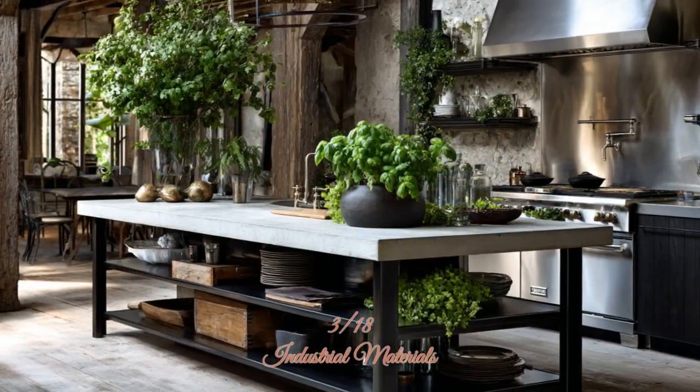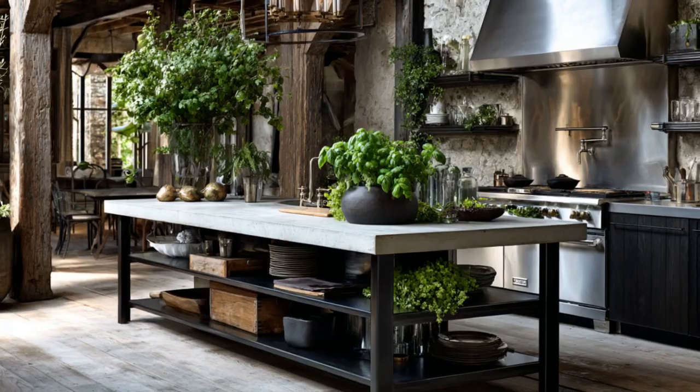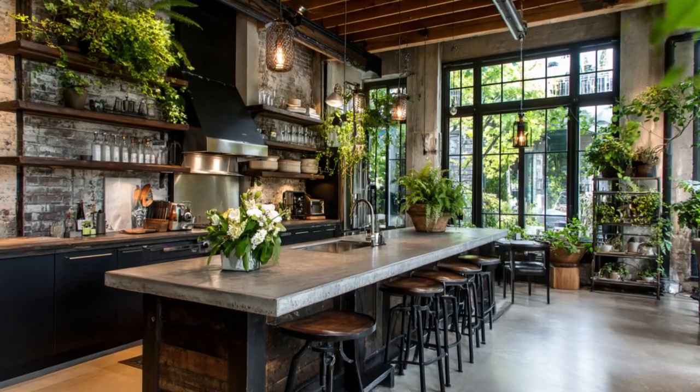Industrial kitchens thrive on materials like steel, concrete, and exposed wood beams. In a compact kitchen, this often translates into metal shelving, concrete countertops, or pipe-style support.